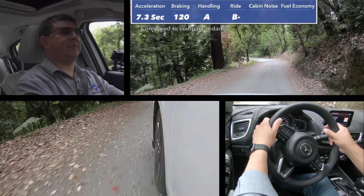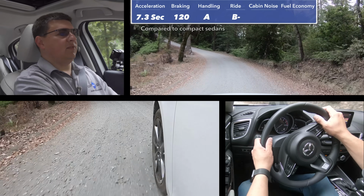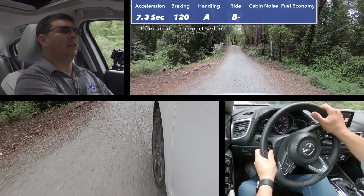But overall, I think the suspension is a good compromise between ride quality and sporty ability. I'm going to have to give this a B- overall because there are definitely softer entries in the segment that are going to give you a more supple ride. But again, I think this is a good balance.